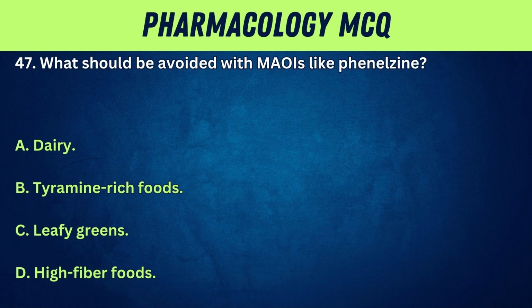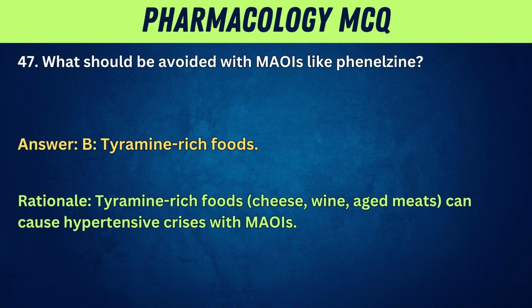47. What should be avoided with MAOIs like phenelzine? A. Dairy. B. Tyramine-rich foods. C. Leafy greens. D. High-fiber foods. Answer: B. Tyramine-rich foods. Rationale: tyramine-rich foods, cheese, wine, aged meats, can cause hypertensive crises with MAOIs.